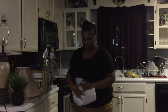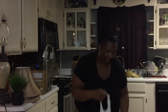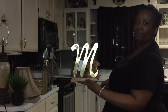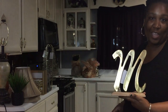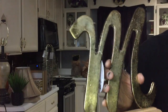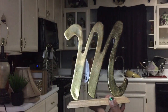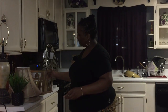Okay. So then in Burlington, I found this M. Had to do it. I had to. You know, got to represent for me and my husband. You know what I'm saying? I had to. And this was only $5.99 from Burlington for this initial decor. So got that. That was cute, y'all. I like that. Had to get it. I couldn't leave it.